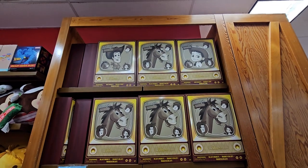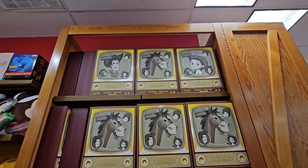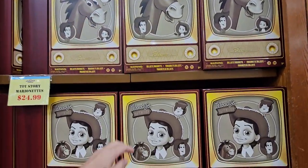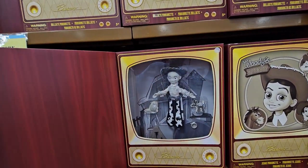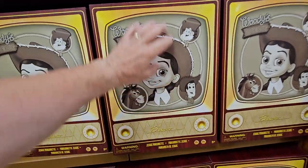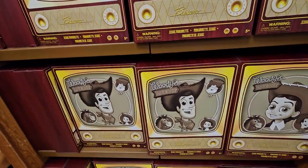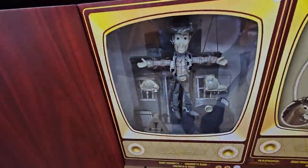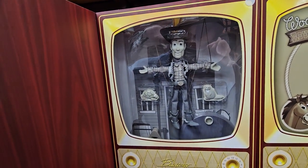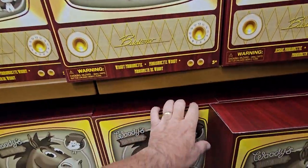Oh, look, they got Woody. They got all three. Toy marionettes. They are so cool. Look at what they look like inside. Wasn't long ago I seen these at the regular Disney store. Now they're here on discount. $24.99. How cool. Here's Woody. Marionette. And here's the horse.